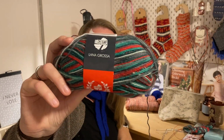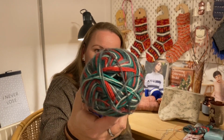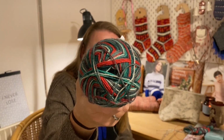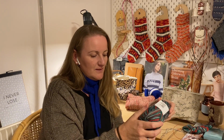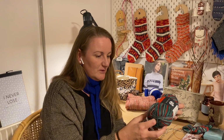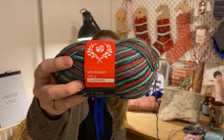I'm knitting it in a Christmas yarn from Lana Grossa. It's a Meilenweit. I don't know if that's the name, I can't tell you, but the color has a number 6751. It's a stripy Christmas color. And I had this on Stashbusting stock. I think I also had it last Christmas, so it's more than 1 year in my stash, maybe 2. Can't remember where I bought it or who gave it to me, but yeah, it's a Meilenweit Christmas yarn from Lana Grossa.